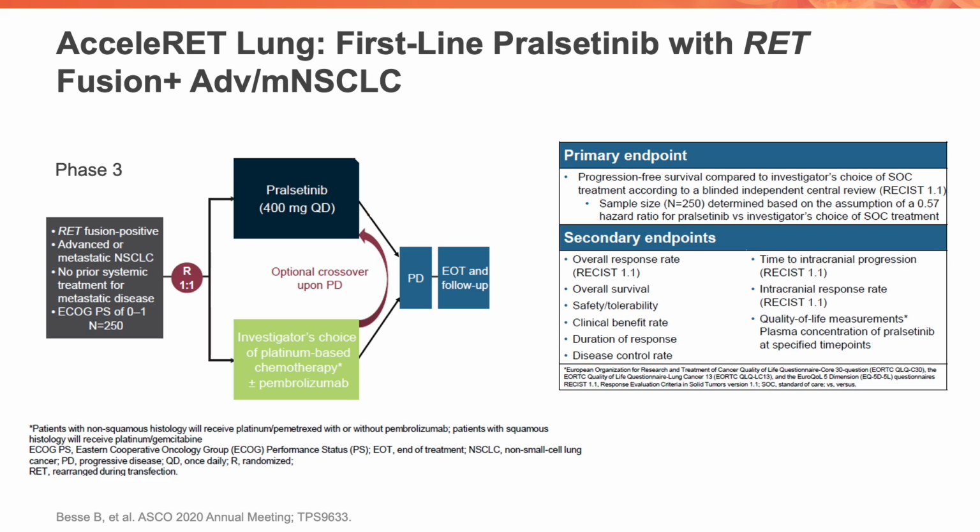To confirm the data that you've seen thus far on the activity of selpercatinib and pralsetinib in the treatment-naive setting, there are two randomized phase 3 trials that are ongoing. The first is shown on this slide, the AcceleRET Lung study that randomized RET fusion-positive non-small cell lung cancers with no prior systemic therapy for metastatic disease to either pralsetinib or investigator's choice of platinum-based chemotherapy plus or minus pembrolizumab. As you can see, the primary endpoint is progression-free survival, with the secondary endpoints of response, overall survival, safety, tolerability, and the rest listed here.